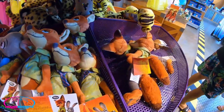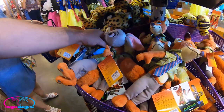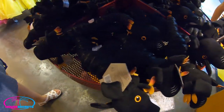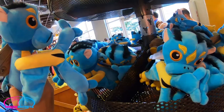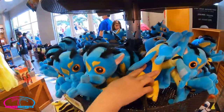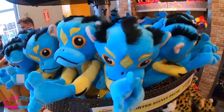Here are the Zootopia plushes. They're getting them kind of low. I mean, still got a lot of them though. They're $7.99 for the Zootopia plushes. And the infamous, no one has ever told me yet what this character is from, Pandora Thaninator Tater Torter. This is a Pandora plush, I think. Right? It says Pandora. $7.99 for that guy also. Don't know his name or who he is, but he's $7.99.